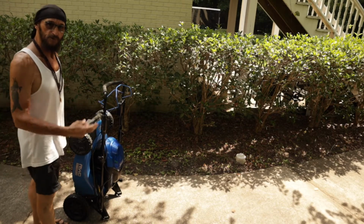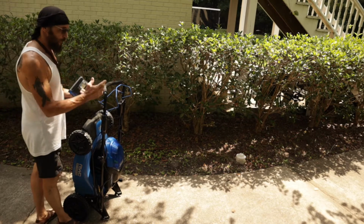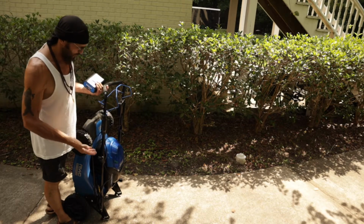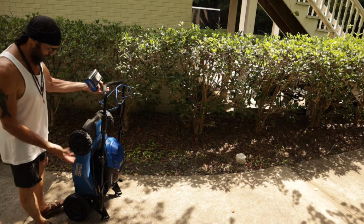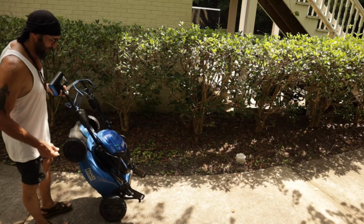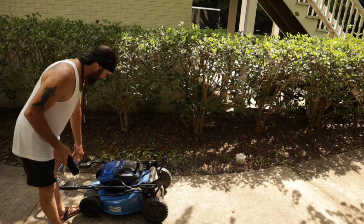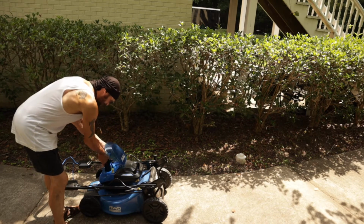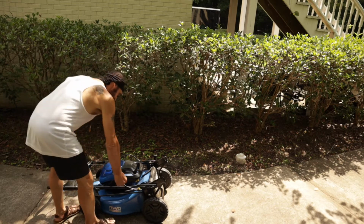Alright gang, number 3, ease of operation. One thing I love about the electric mowers is this right here. They're very portable. You can stand them up. You don't have to worry about anything spilling out of them. No gas, no oil is going to come out of them. So very simple. All you got to do on these things, come out here, put a battery in it.